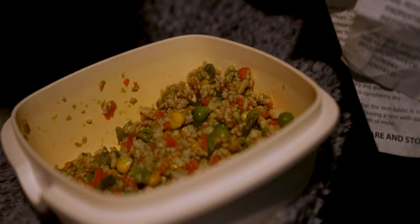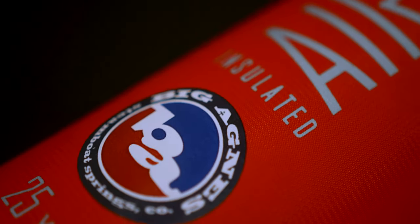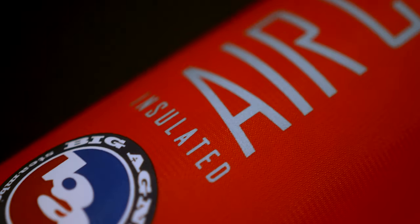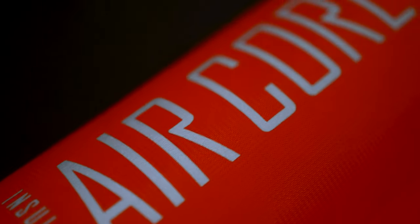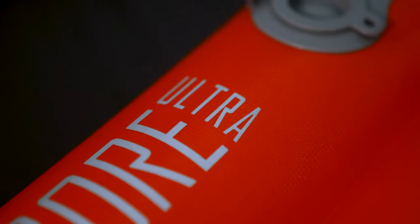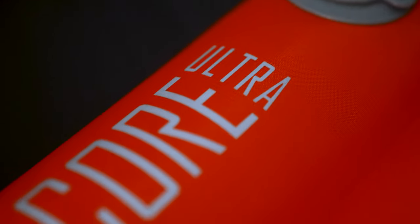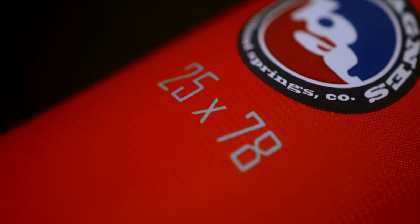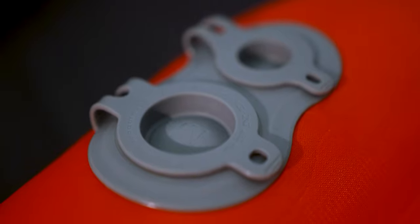A new bit of kit to try on this trip, a new sleeping mat, the Big Agnes Insulated Air Core Ultra. This mat is much thicker and warmer than the Thermarest I've used previously, and I was hoping that this extra thickness would give a more comfortable night's sleep. As it turned out, this would be possibly the best night's sleep I've ever had in a tent, so a big thumbs up for my first impressions.